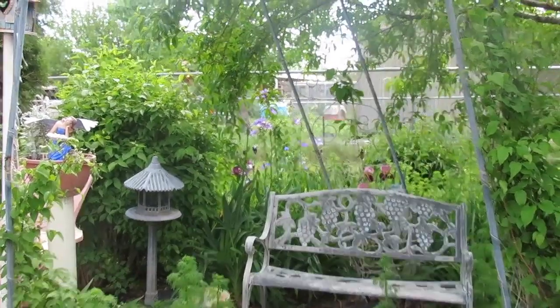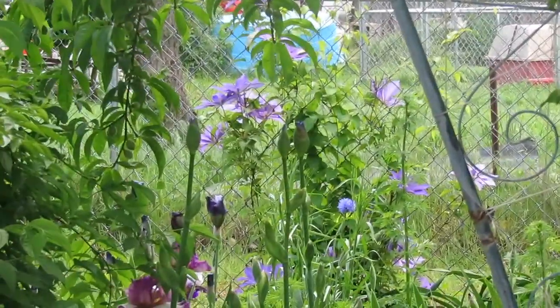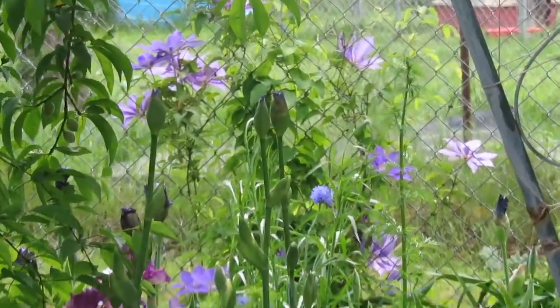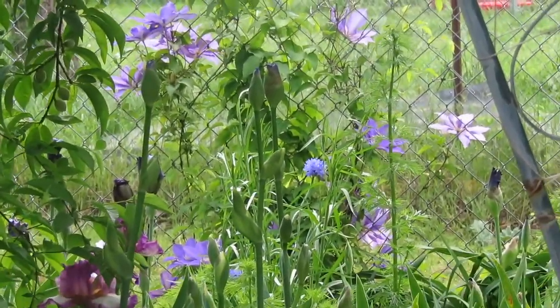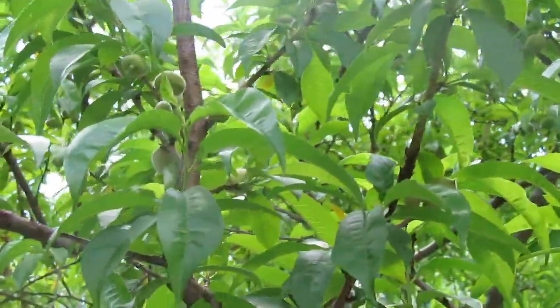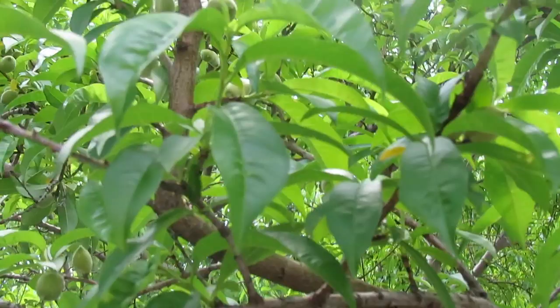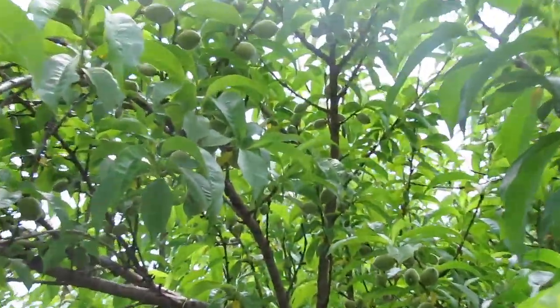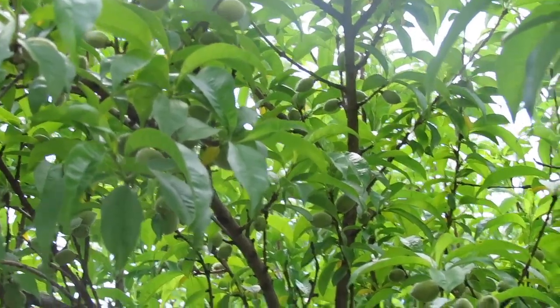So I noticed all this pretty little, well, some irises and then clematis growing on that fence over there. The peach tree is full of peaches. I don't know if I can get them on here for you where you can tell, but it's just got loads of peaches on it.